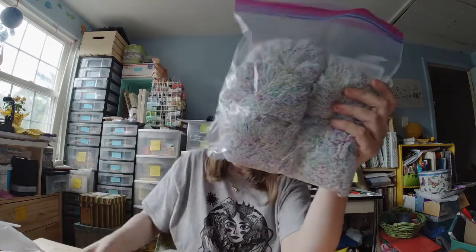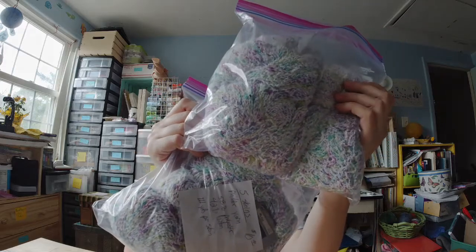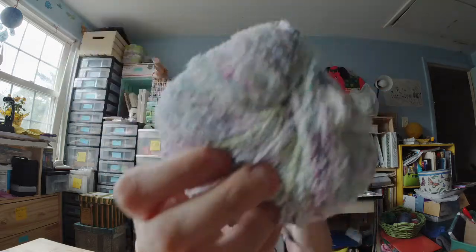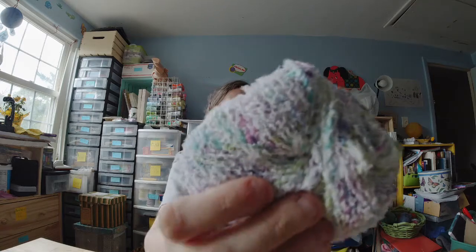So I got 10 skeins, brand new, of this Fildar yarn. It's 50% polyester, 42% cotton, 111 yards per skein. It's really neat. It's almost like a scrubby yarn, but it's not scrubby. It's very soft. And hopefully you can see that.